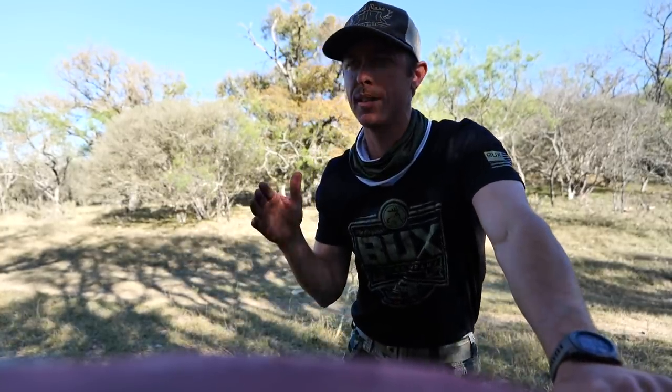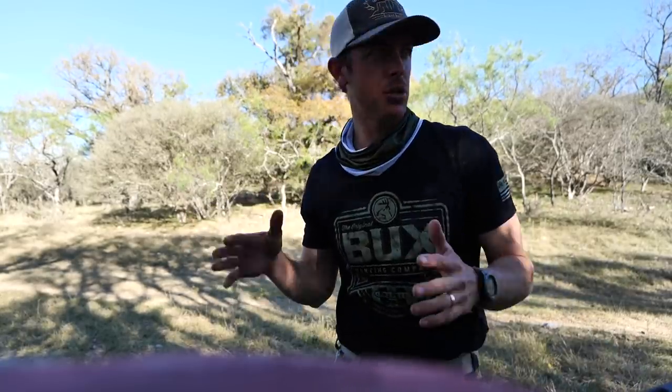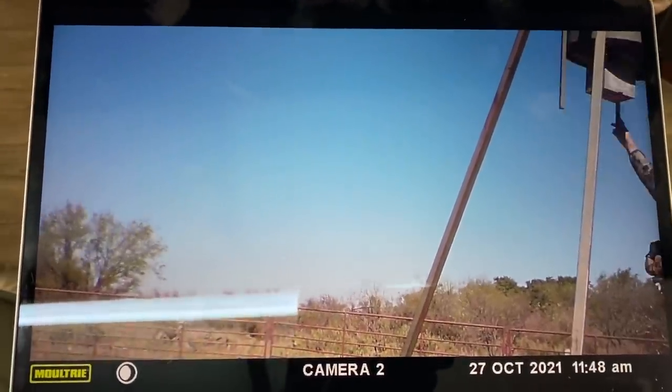All right, y'all, the time has finally come. I have been wanting to hunt this area from a stand or a blind for over a year. The first time I saw it, I was just flipping out, thought it looked so awesome. And it is actually right behind the spot that my dad got his first buck last year. Place that has a ton of bucks crawling on it.